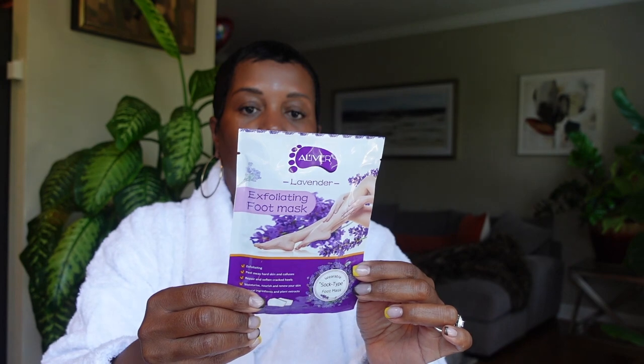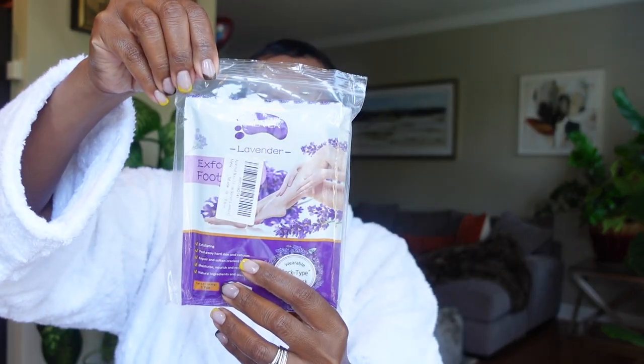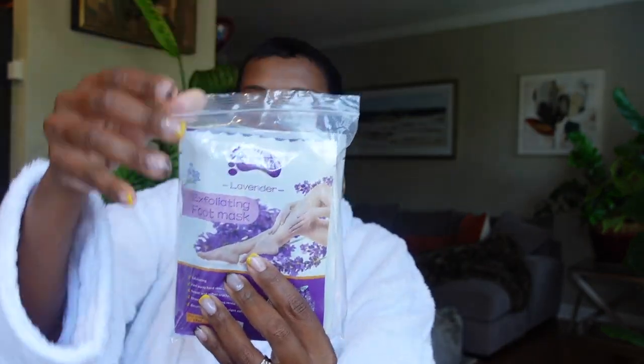My girlfriend has these. She said they are amazing. She was like, the amount of exfoliating that these socks do are amazing. I'm like, that is right up my alley. These guys had so many amazing reviews on Amazon. Absolutely can't wait to get involved with this. So again, they came 3 in a pack and they came packaged like this. So that is everything, guys, that I picked up from Amazon.